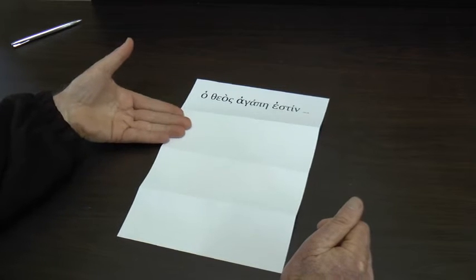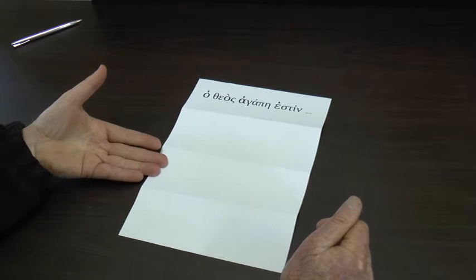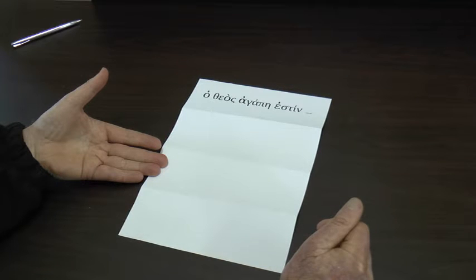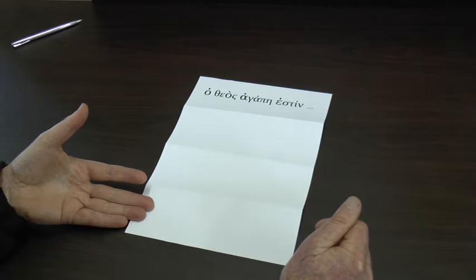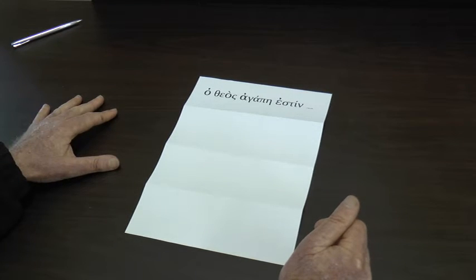In the first of these areas, we will write a letter by letter translation of these Greek letters into English letters. On the next area, we will write a word by word translation of the Greek into English. And on the final area, we will write a proper translation into English of those words.